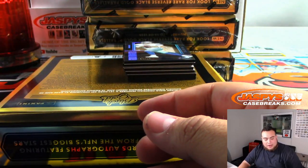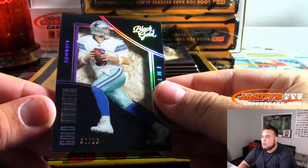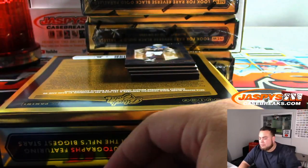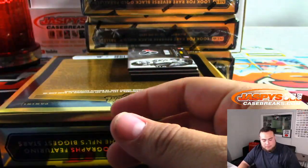Yeah, I know, right? I gotta get you another Miles Sanders shield. We got 1 out of 50. Tony Romo for the Cowboys. Spot 1. And Anthony P. Or sorry, Aaron P. Spot 1. Chargers, Philip Rivers to 100. Arthur Hacker with that one.